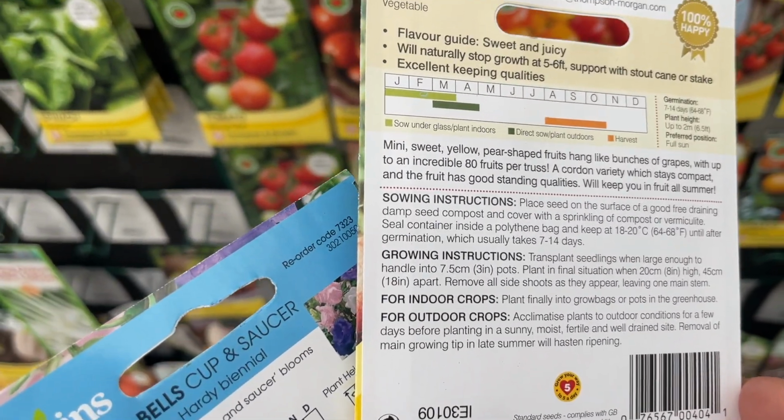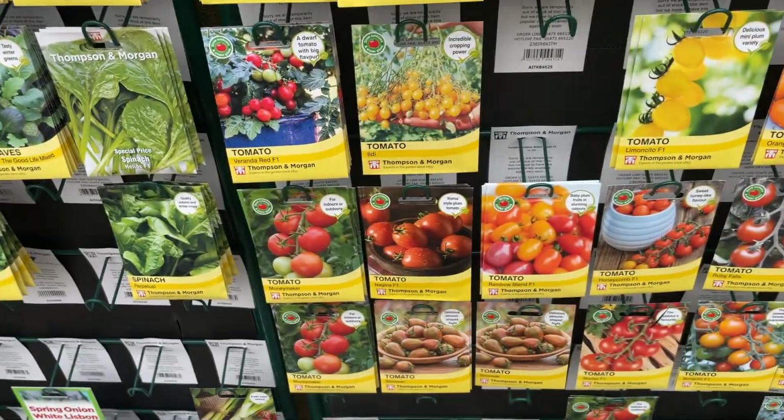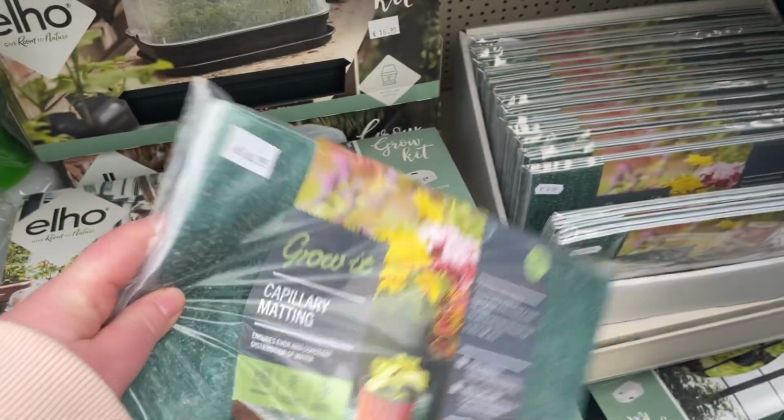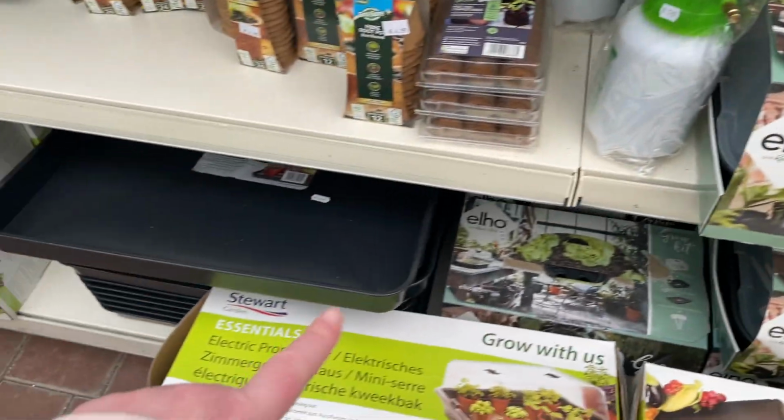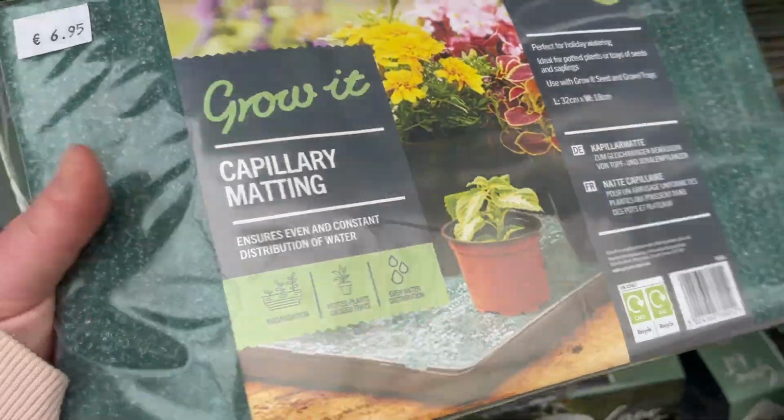Mini ones. I know I said I was just looking. Listen, I got something like this last year to sit in the bottom of a tray. I'll show you when I'm home. It's a way of watering the plants from the bottom. I might get more of that.